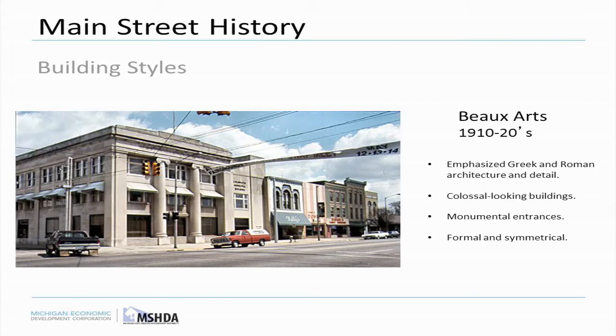The Beaux-Arts style emphasized Greek and Roman architecture, and they created, in the Beaux-Arts style, these very colossal-looking buildings. And these typically were used for buildings such as banks, city halls, museums, so they wanted to create a monumental look. And they had monumental entrances, and they were also formal and symmetrical buildings.